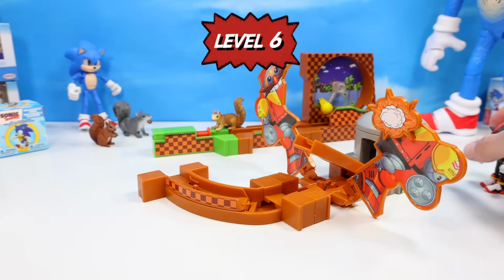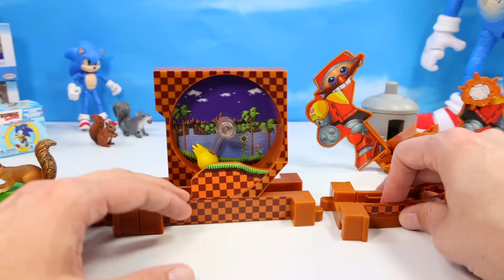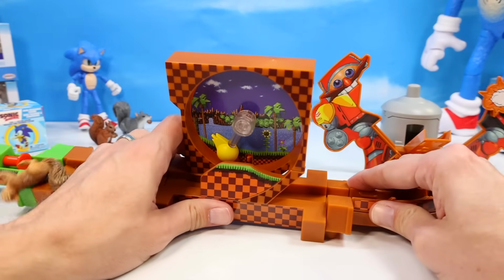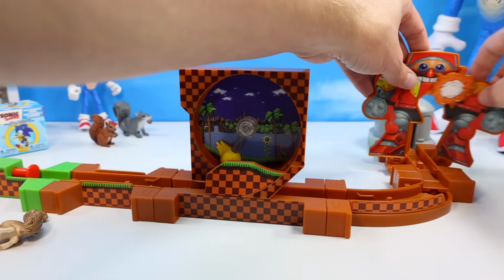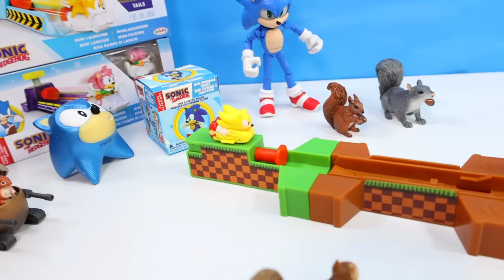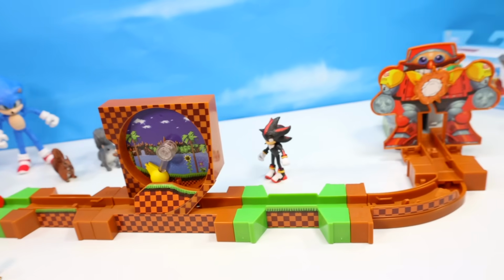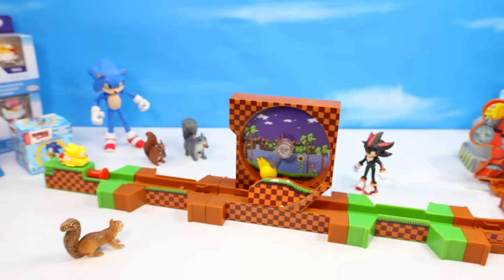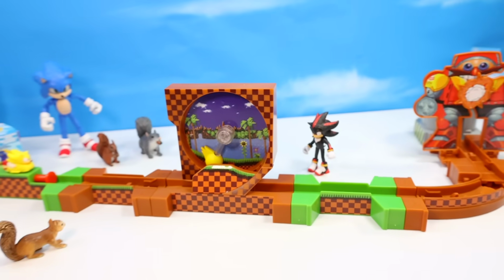Level 6, combine both pieces of track together. And I think we've got it. Of course, this is going to be a problem, I know it. Alright, once everything's snapped together, it should look something like this. A short little J-turned track with the front of a loop and then around the corner and through Robotnik to the save the animal thing.